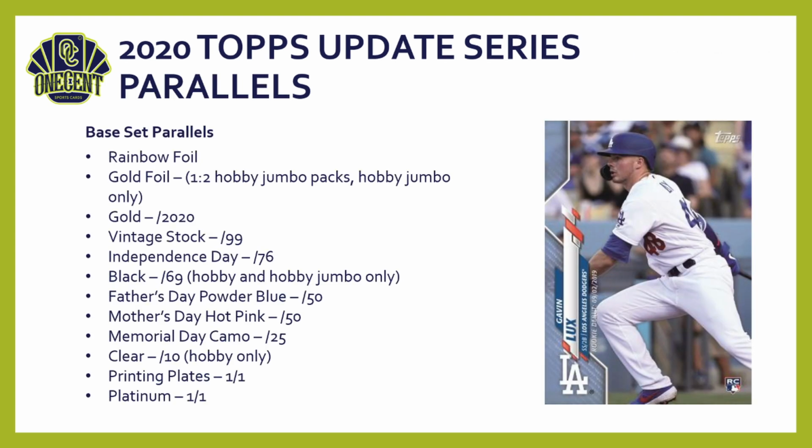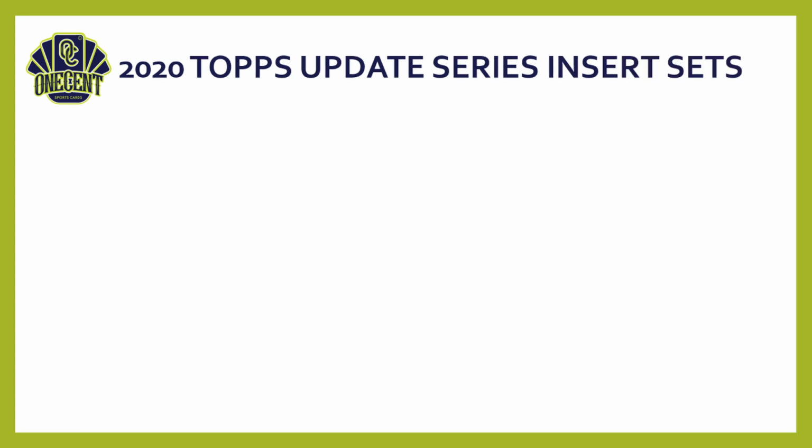The parallel rainbow, very much like Topps Series 1 and Series 2. Like we said, there's a 12-color rainbow. You've got the gold foil, which is going to be in hobby jumbo packs. You've got gold. You've got the vintage stock. You've got Independence Day black, Father's Day powder blue, which is what you see over to the right, Mother's Day hot pink, Memorial Day camo clear, which is going to be hobby only. And then you've got printing plates and a platinum 1 of 1.